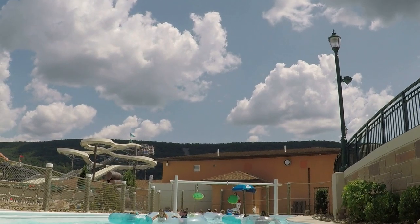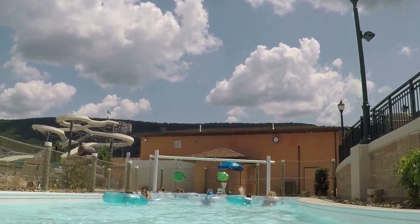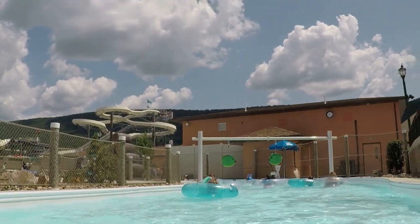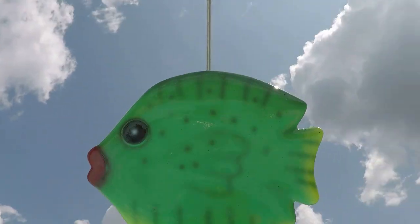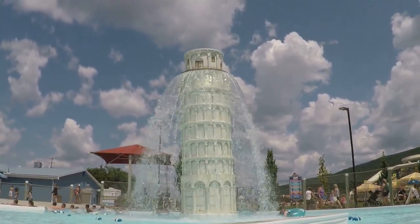We are right in the middle of the mountains, and it's just so picturesque. It's really beautiful here, guys. So relaxing. Nothing like a nice zero entry to get into a water feature.